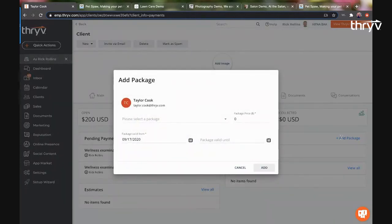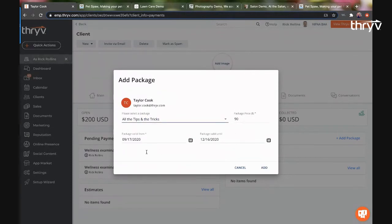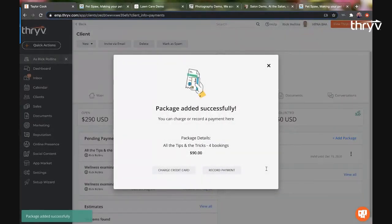So say, for instance, Taylor was on the phone with me or in my location, and she was really into the tips and tricks and wanted to get obedience training for her dog, Chaka. So I would go ahead and select that for her. I would set how long the package is available by default, and I add that. And it's good to go. It'll actually allow you to charge your credit card right then, or you can record a payment if you took cash or check, like if they were on site.